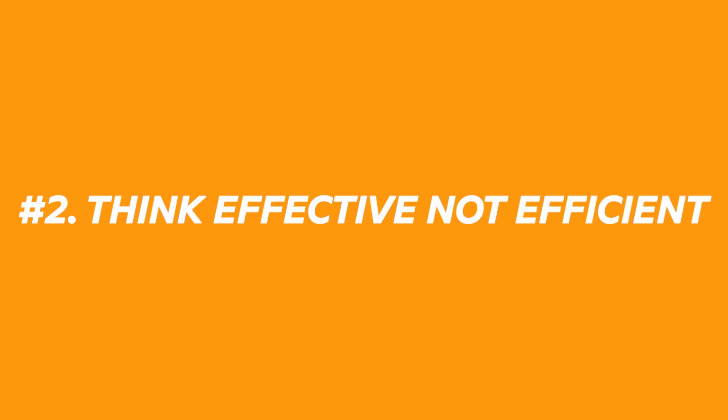Number 2, you want to think effective, not efficient. This is probably the single most important factor to consider for your exam. And I actually think it's the biggest disservice to HR pros sitting for the exam, because we've been trained to think the complete opposite of effectiveness. But the HR exams are not structured with efficiency in mind.